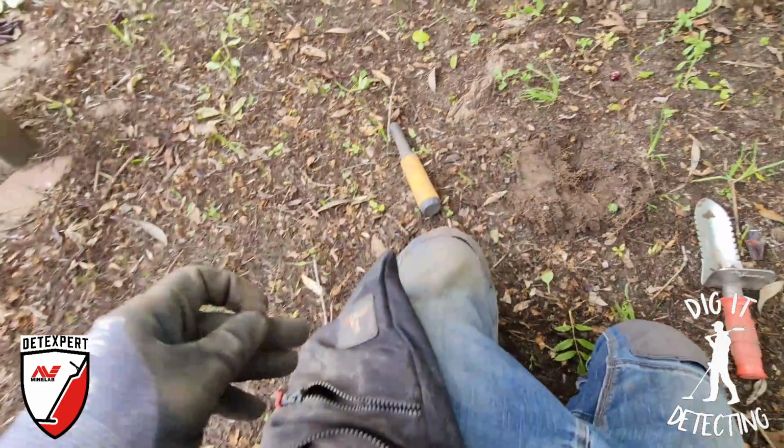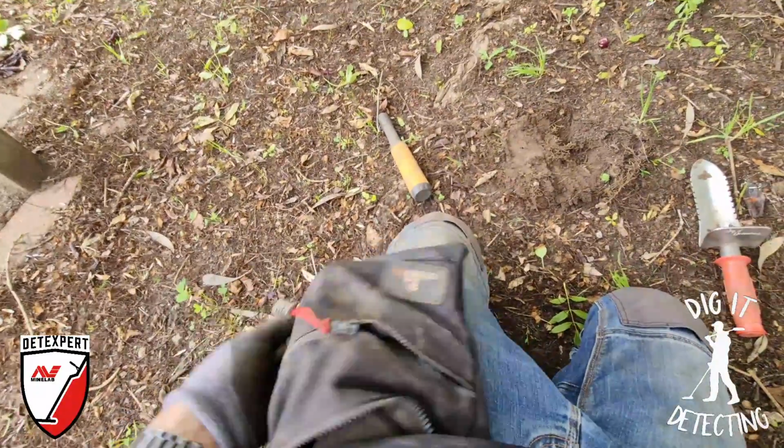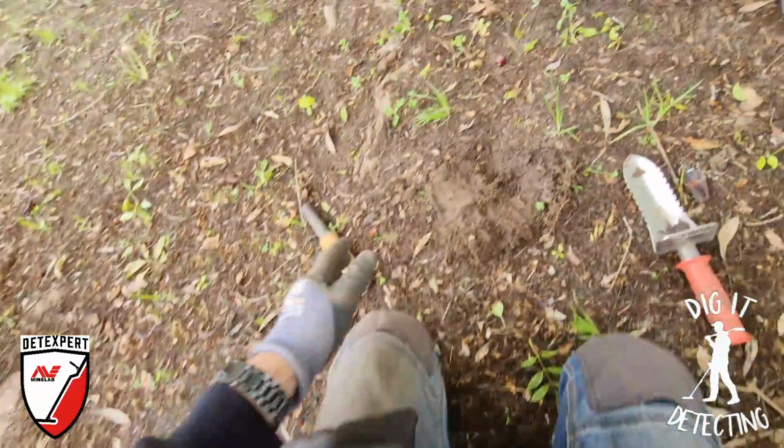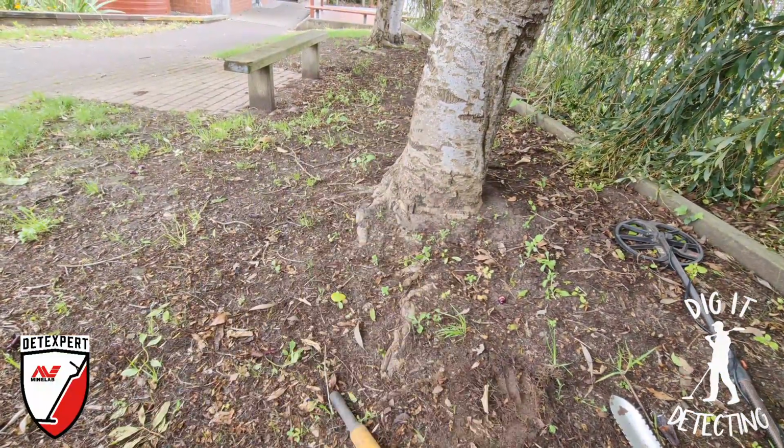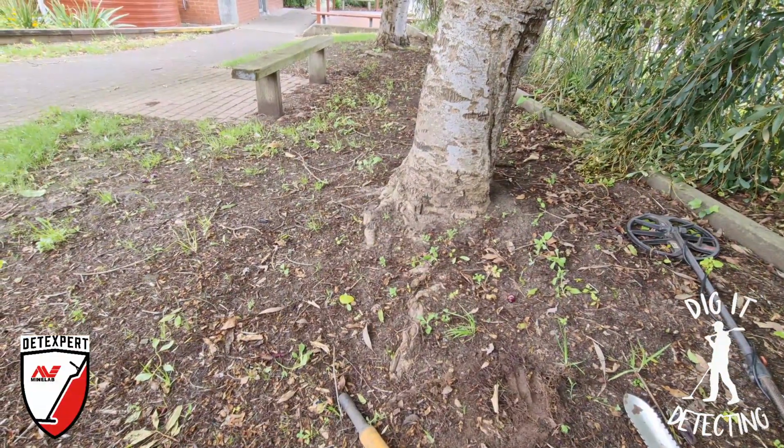Awesome stuff. 3 little silver coins, a handful of pennies, a pouch full of treasures. That is just amazing. So continue on, and who knows, maybe behind that tree is where our shilling is hiding.